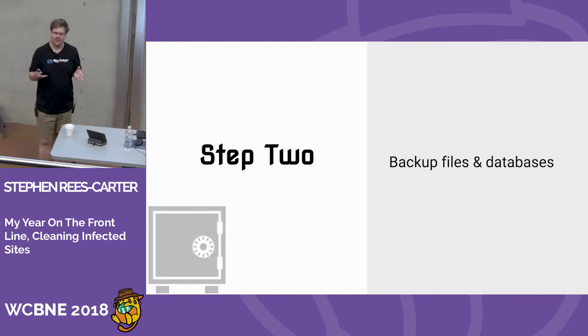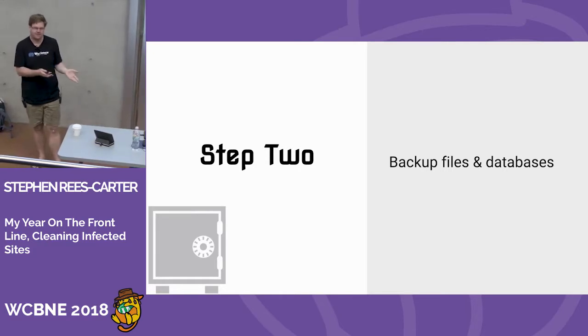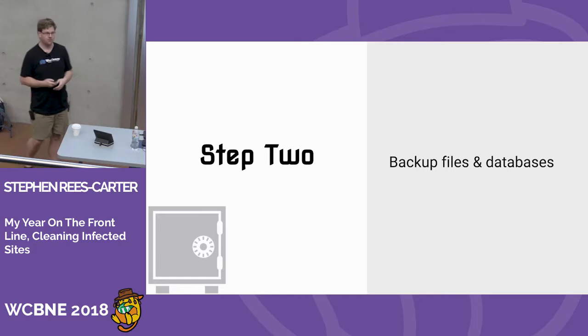But also, if I failed the application, I wanted to keep the code so I could look at it again, because, refer back to curiosity, I wanted to see if I missed something, what did I miss? And so I backed up all the files, all the databases, everything I could find that I could back up on that server, I backed up. And once I'd done that, then I went looking for malware.